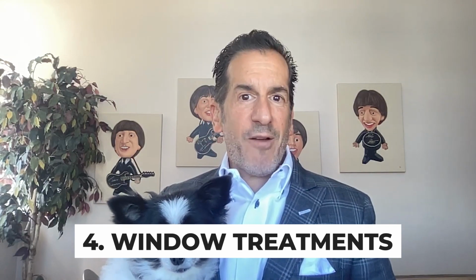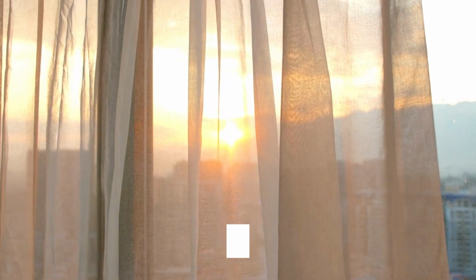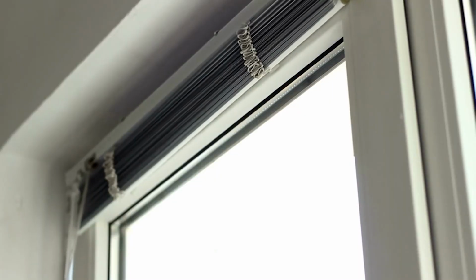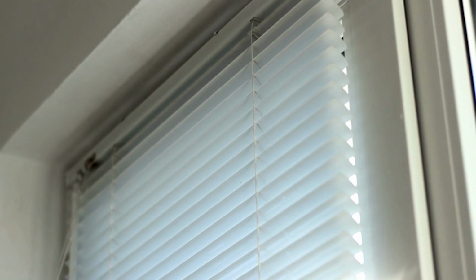Number 4, choose window treatments carefully. Heavy fabrics can shrink a space, making it feel more compact and confined. Instead, select light-colored, airy, and sheer drapes and curtains that let in more light.